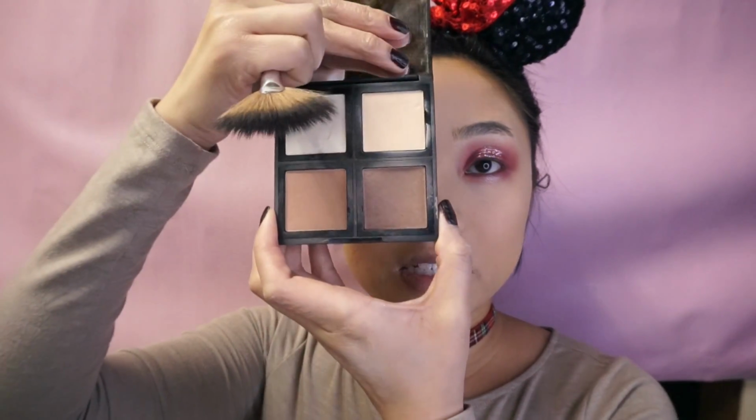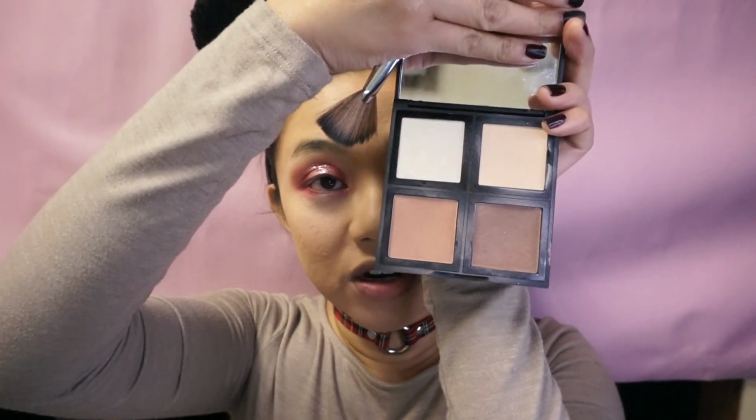So now for my face, I'm gonna take this Trish McAvoy fan brush. It's a 62 fan brush. And I'm gonna go in with my e.l.f. palette that I've been looking at this whole time. For the mirror, it has a big mirror. So I'm gonna take the darker brown color on the bottom over there, and I'm gonna use the edge of the fan brush, like this part, to contour.